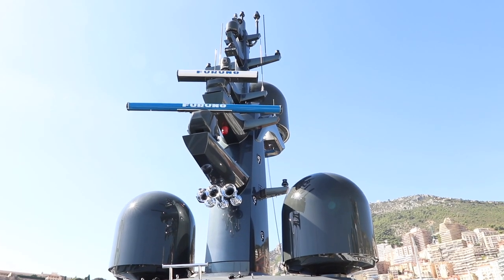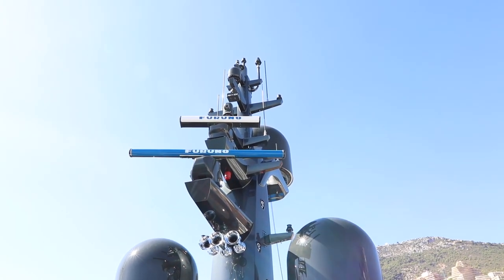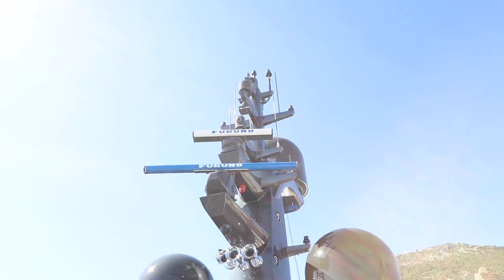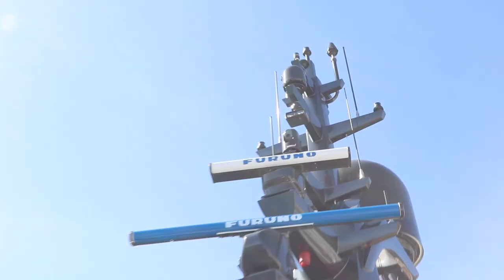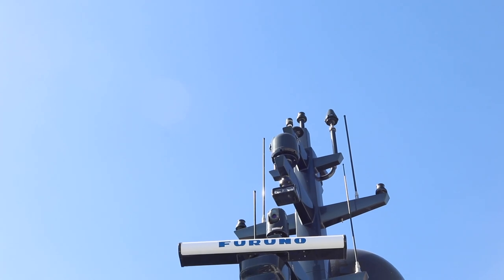You've got an S-band. The longer one is the S-band, and the smaller one is the X-band. So the top one is X-band, 9 gigahertz, and the bottom one is the S-band, 2.4 gigahertz. And then you've got a lot of little stuff up there. If you look just above the white Furuno, let's see if I can zoom in, there's a Flare camera, which is a night vision camera.